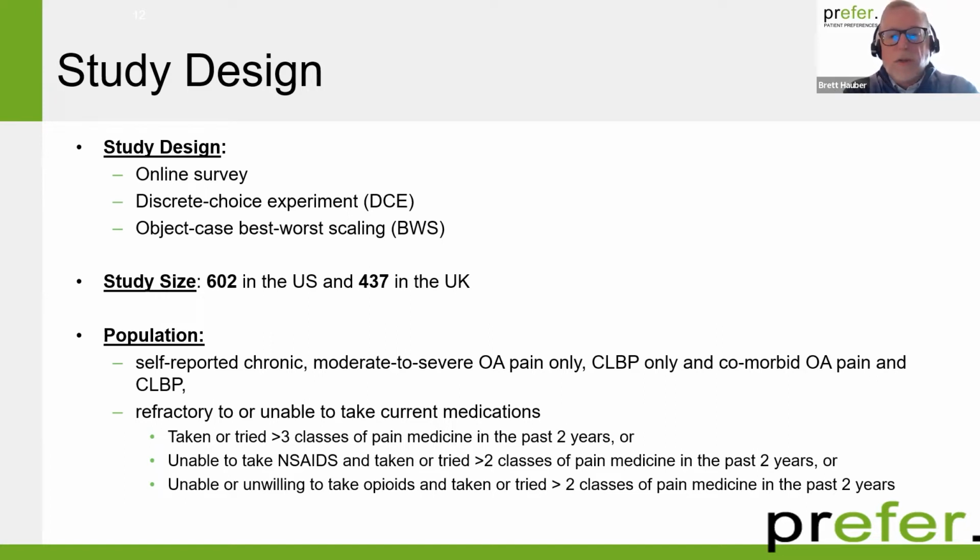One was a discrete choice experiment, which was actually our primary preference elicitation method. We also included a case one best worst scaling, really to do two things. The first was to gather some information about preferences for a number of potential adverse events related to the different types of treatment that we just couldn't accommodate or fit into the DCE. The other was to do some comparisons between the DCE and the BWS.